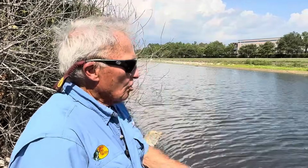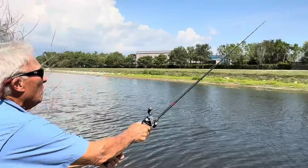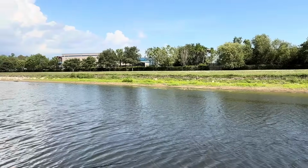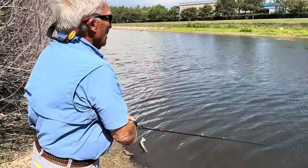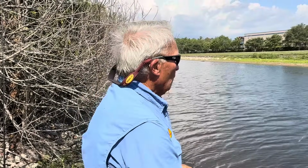And so I'll start off by throwing, say, all the way over to the other side of the canal. Watch this. I'll just go all the way over there. Okay, I'm way over on the other side. And when I do it, I work it kind of fast. But I'm probably not going to catch one here. This is not a good canal for catching a lot of bass.